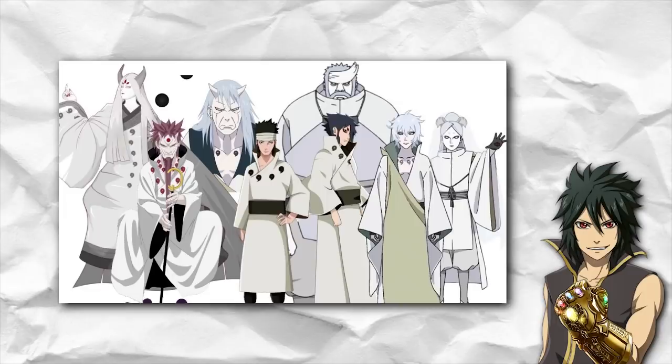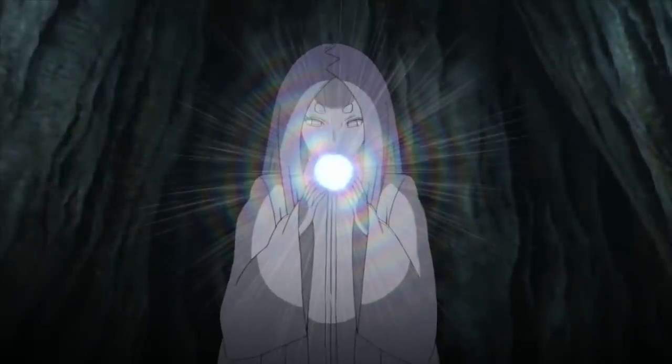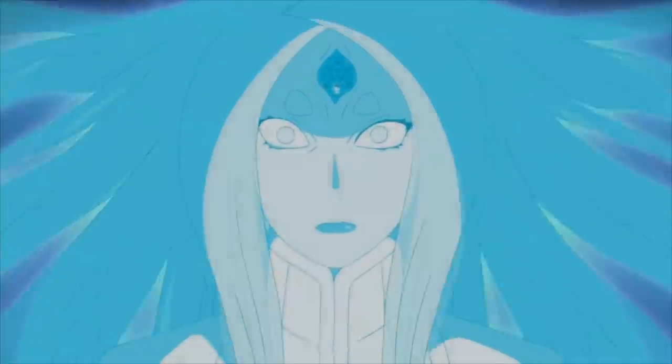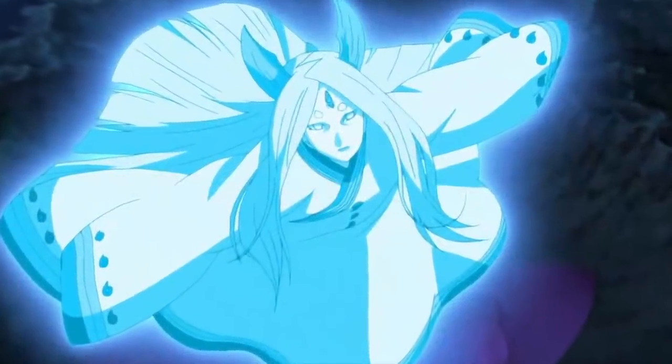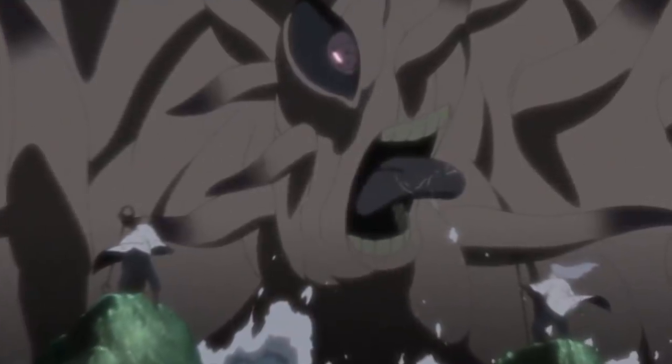Now, going back to the Rinnesharingan, it's really important to note that Kaguya did not awaken the Rinnesharingan until after she ate the chakra fruit from the divine tree, and then it manifested as a third eye on her forehead. After Kaguya merged with the divine tree, the Ten Tails attained the Rinnesharingan.